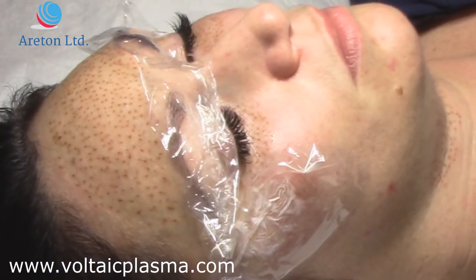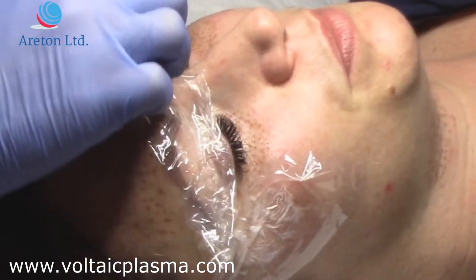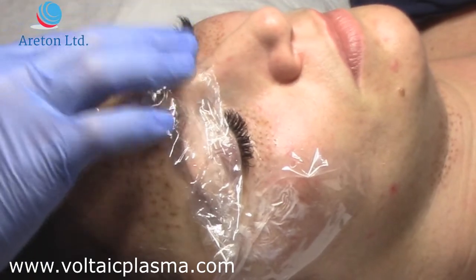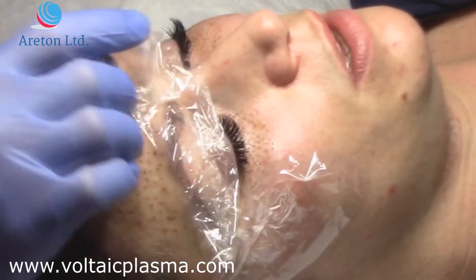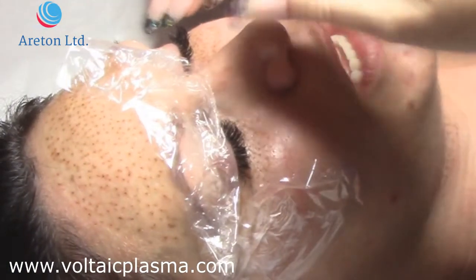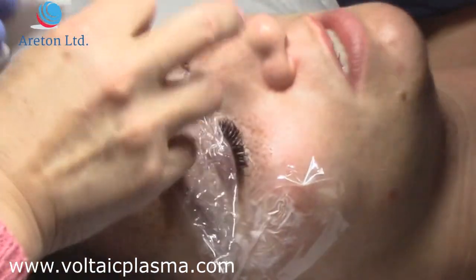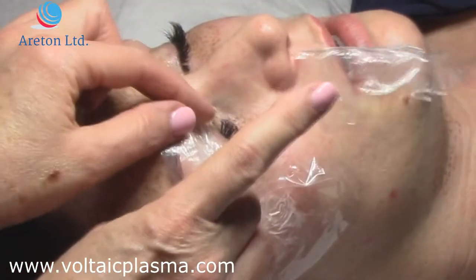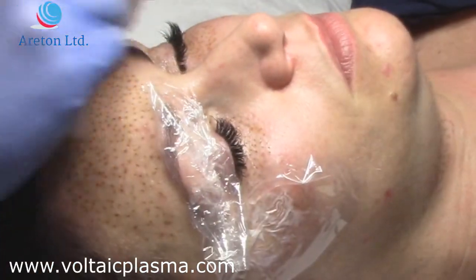Now we're going to go into the upper eyelids. I think it's with the occlusion as well. I make sure my plastic is completely flat on the skin with the numbing cream. It's 100% contact. Let's try that. The numbing is for me.